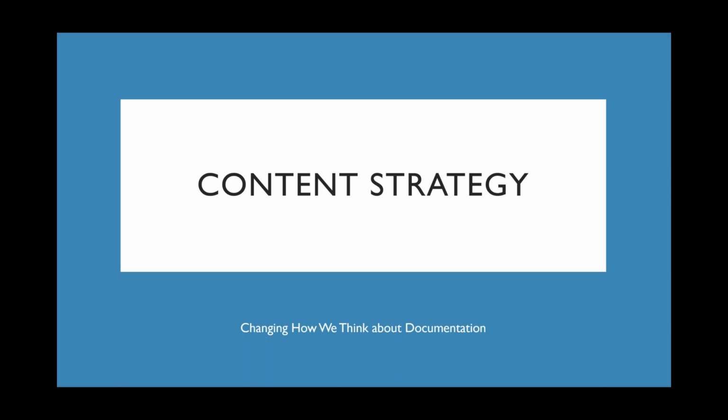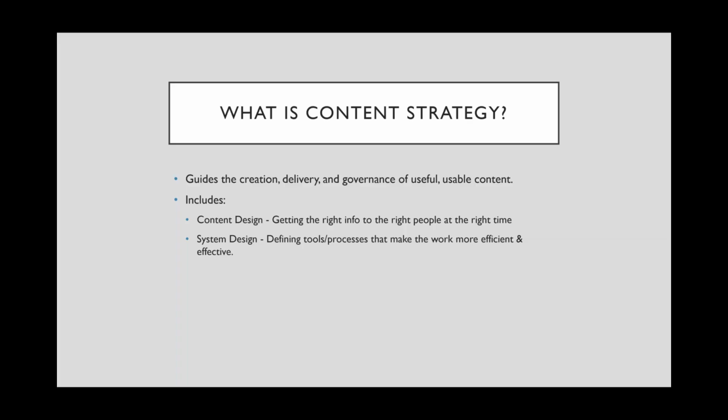We've really had to change the way that we think about documentation in order to keep up with the development cycle that happens here. So for those of you who are unfamiliar with content strategy, it's a pretty complex discipline, and I'm only going to focus on a few components of it today. It's this idea of guiding the creation, delivery, and governance of useful, usable content. It includes content design, which is getting the right information to the right people at the right time, and system design, which is defining tools and processes that make the work more efficient and effective.